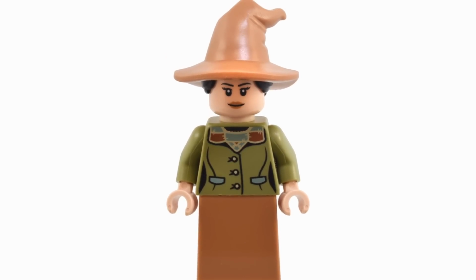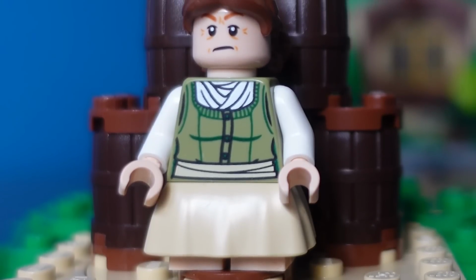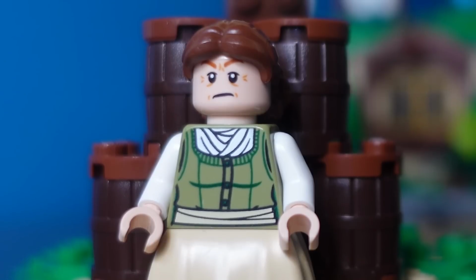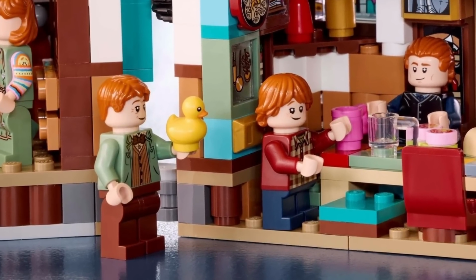Going along the theme of Harry Potter, if you look at Mrs. Proudfoot, she has a very grumpy frown on her face, and it's a dual-sided face, but actually that's the same face that they used for Mr. Weasley in the latest big UCS Burrow. When I recognised Mr. Weasley's face on Mrs. Proudfoot, I did have a little chuckle. I thought that was pretty funny.